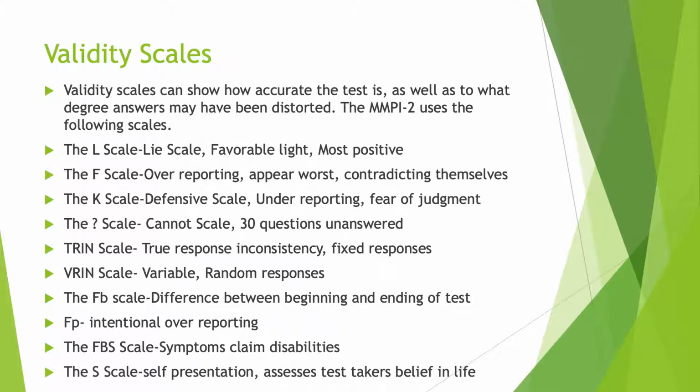The FBS scale. This is when the test taker has symptoms or claims to have disabilities. And finally, the S scale, which is self-presentation. It assesses the test taker's belief in life.